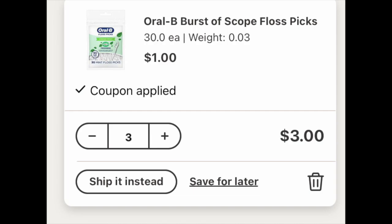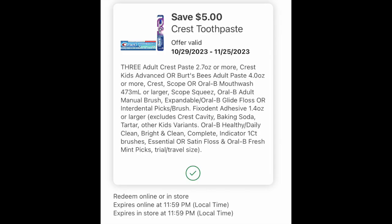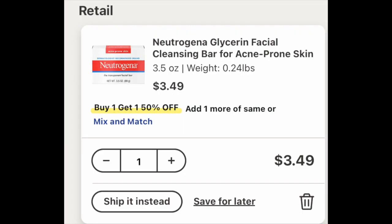Okay, so deal number one, just a bunch of odds and ends for this one, curbside. We are going to be grabbing 3 of these Oral-B floss picks at $1 each. Might be a harder one to find, but if you can line it up, definitely 3 in a basket. And we're going to load our best friend, which is a $5 off of $3, and this will get reduced down to the cost. And we are also going to throw in 1 of these NEUTROGENA bars for $3.49.